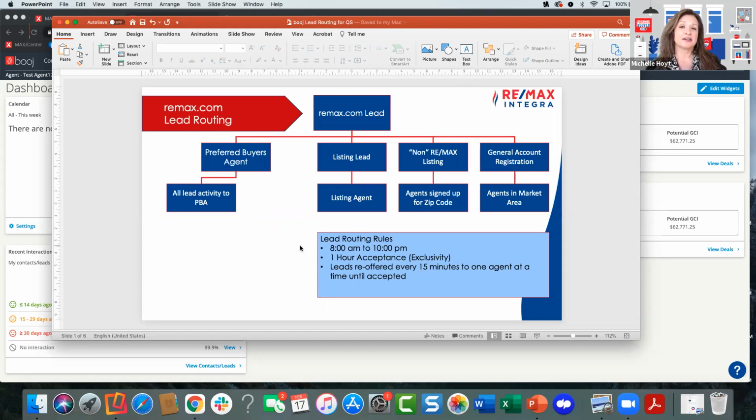There are lead routing rules and particular business hours that take place between the hours of 8 a.m. and 10 p.m. in your local time zone. So what Remax has done is they've established these as business acceptance hours. So all of these rules apply, the 1 hour exclusivity, the reoffering every 15 minutes. If you get a lead outside of those hours, so basically if a lead comes in at 10:30 at night, you have until the clock strikes 8 a.m. the next morning to get that. Now, hopefully it doesn't take that long, but the exclusivity period is extended, of course, because it's overnight.